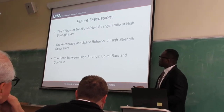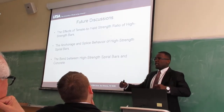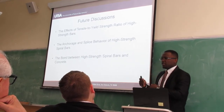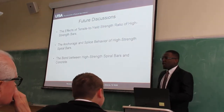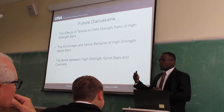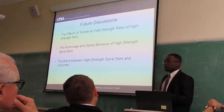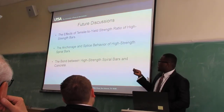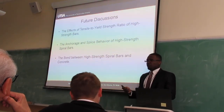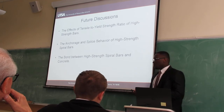The future research that's going to be happening is looking at the effect of the yield strength. How can we study how these bars are elongating so that we can study the cracking behavior of these bars and how they're deflecting inside concrete? And also the anchorage and splice behavior, and dealing with concrete column design, because in the structure we have columns, and we also have beams. So if we can study how these materials act in different concrete frames and columns, it's also important. And the most important, I think, is the bond between the high-strength bar and the concrete, because concrete and steel are very important. Understanding the bond at the molecular level is very important so that we can continue forward.